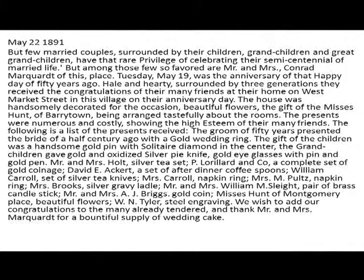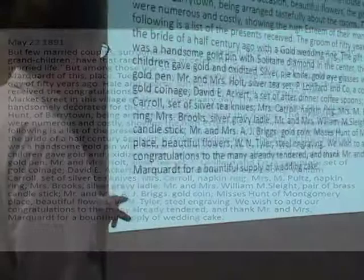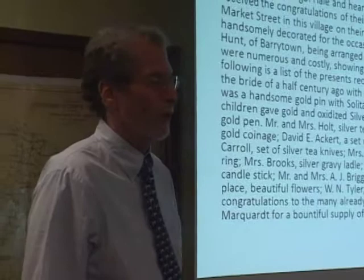napkin ring, Mrs. M. Pulse, Mrs. Brooks, a silver gray ladle, William Slay, Mr. and Mrs. Briggs, another old Rhinebeck name. We wish to add our congratulations to the many already tendered and thank Mr. and Mrs. Marquardt for a bountiful supply of wedding cake, something which clearly the reporter enjoyed. So that's a description of the party.